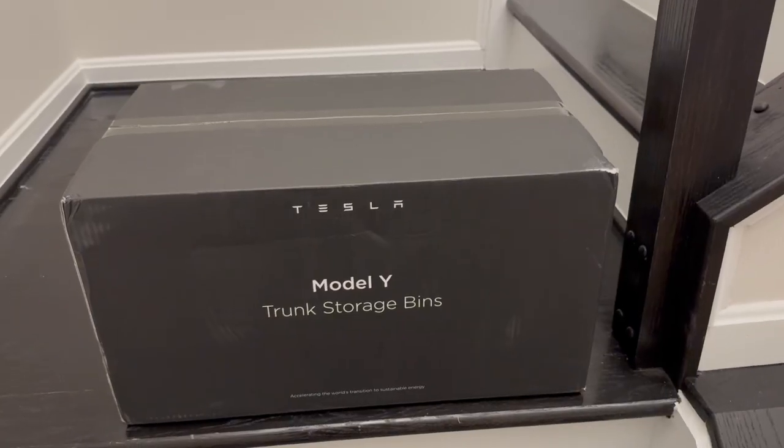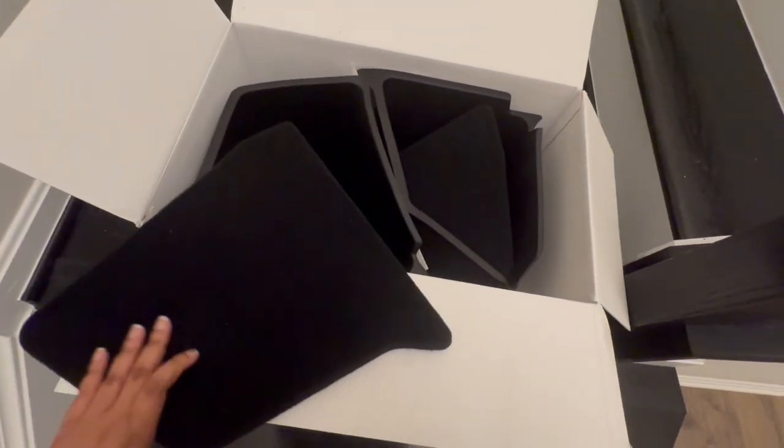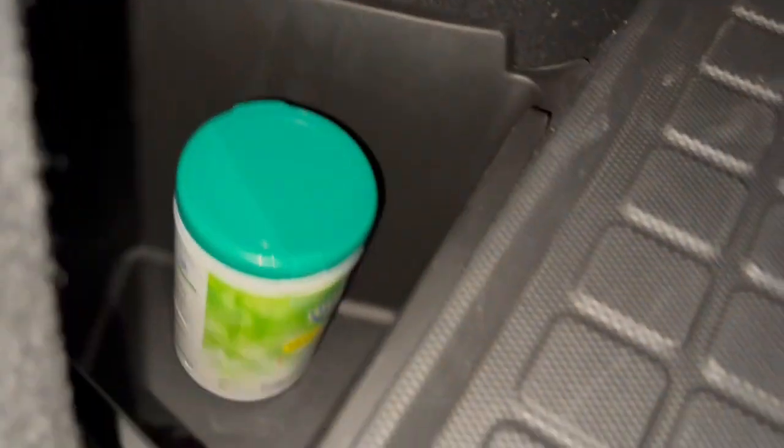The next most used is the storage trunk bins, which go in the 2 little weird compartments in the trunk, on both sides, the passenger and the driver's side. I bought these directly from Tesla because I felt like that space was going to waste. Basically on one side I just put shopping bags, and on the other side is all of the cleaning supplies that I mentioned earlier. So the leather cleaner and the vacuum and everything else I needed to clean the car goes in there.